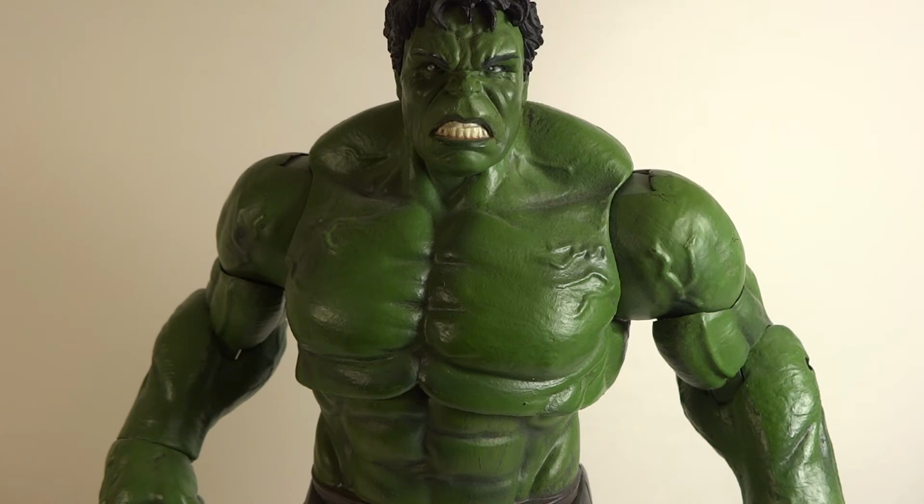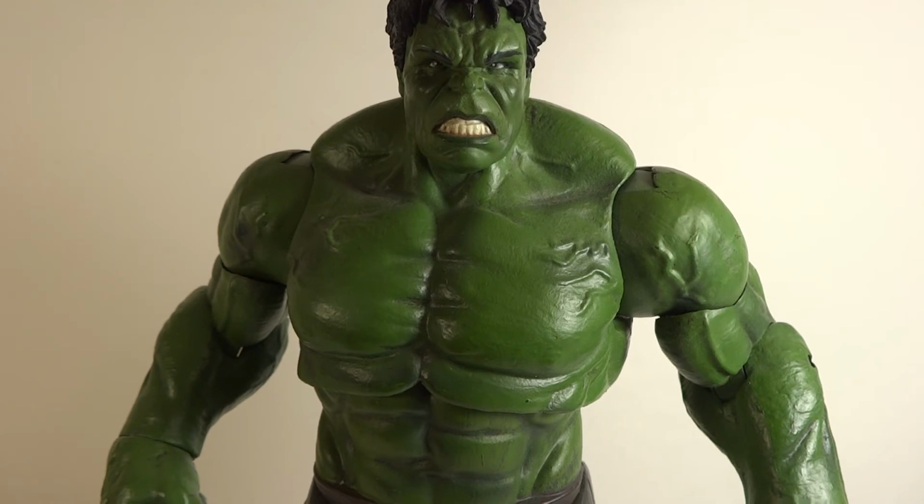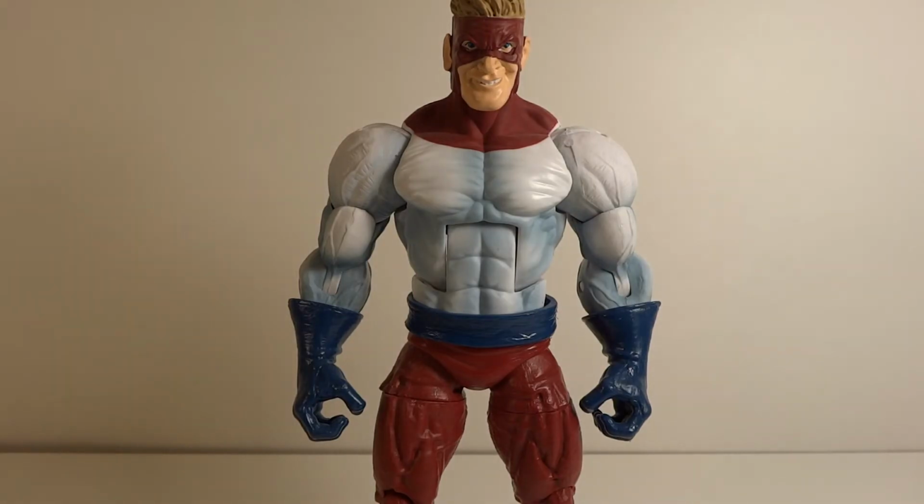Really fantastic, really highly recommended, and extremely nice. At number 4, we have the Marvel Legends Piledriver figure from Wave 2. So now this was a truly amazing figure. I was so happy. I had so much fun with it.